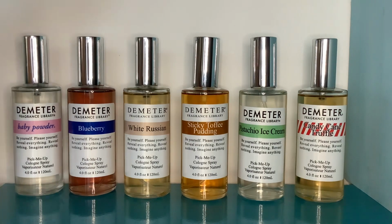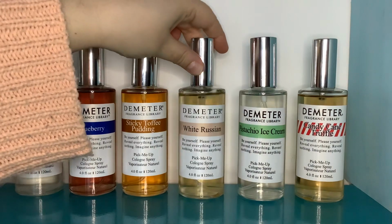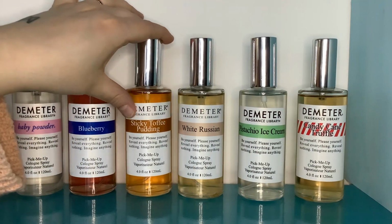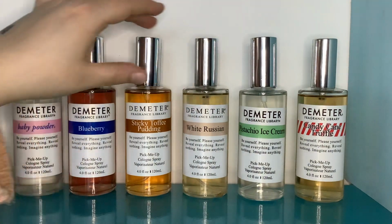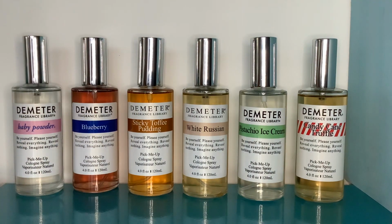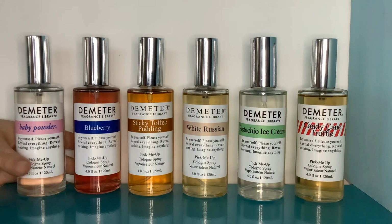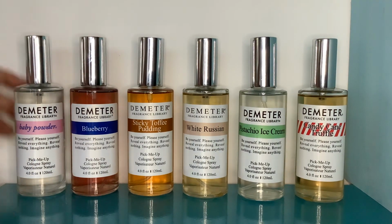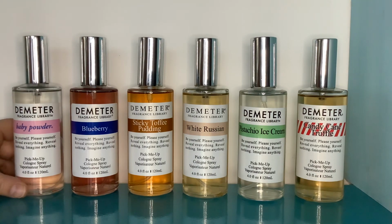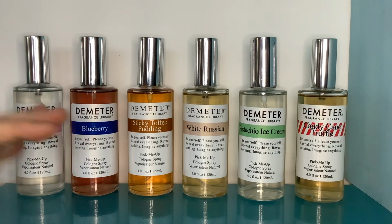So yeah, I think, actually, to be honest with you, I'm often slightly disappointed, I should say, with Demeter when they don't smell the way I'm expecting them to smell. However, I think I probably want to at least take a decant of every single one of these. They're so fun. They're just so fun.